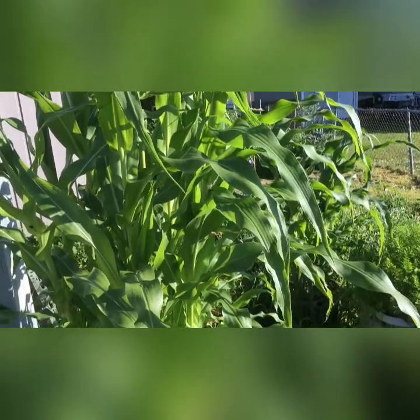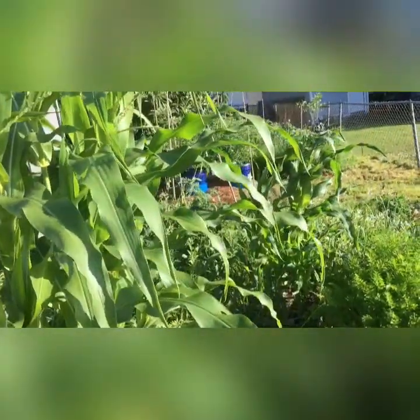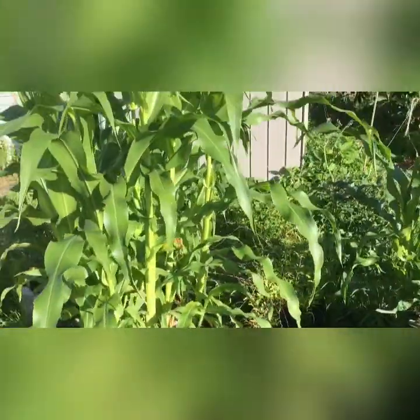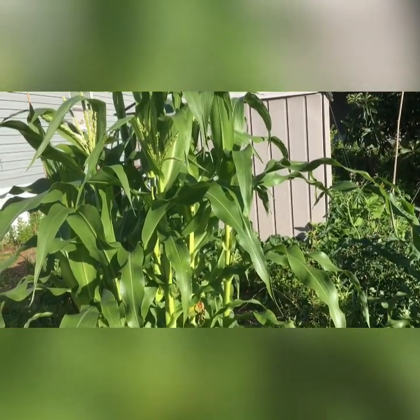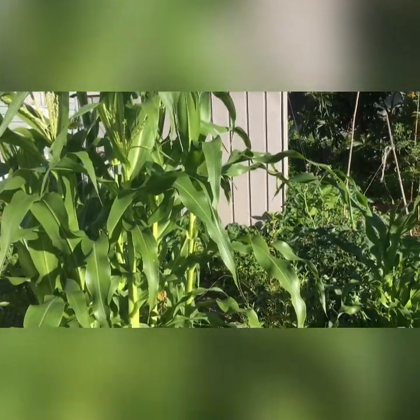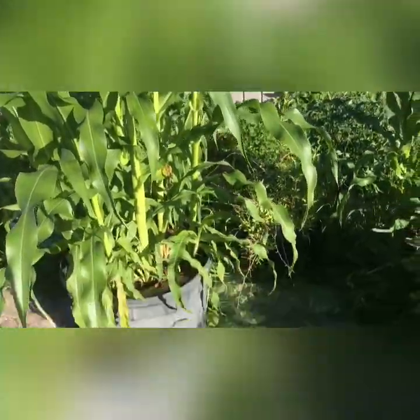It's not the variety I wanted to plant, but it's all I could get my hands on this year in terms of seed. It's called Butter and Sugar. It's a bicolor hybrid from somewhere in New England, I want to say. It survived frost, actually a freeze. I did cover it slightly, but there's a little bit more of it back here, but this is mostly it.